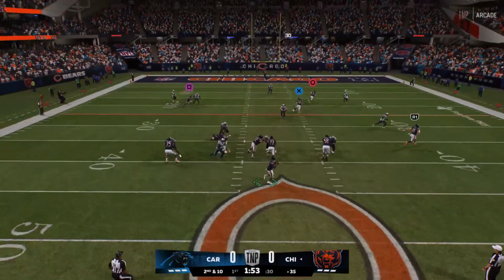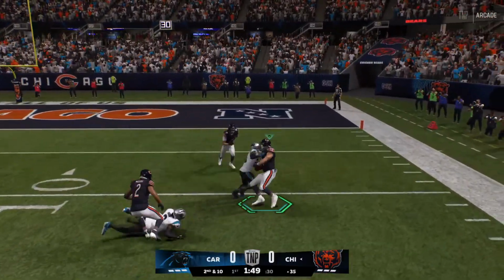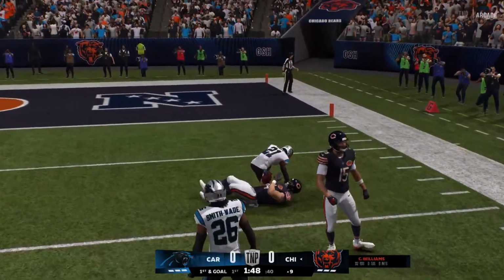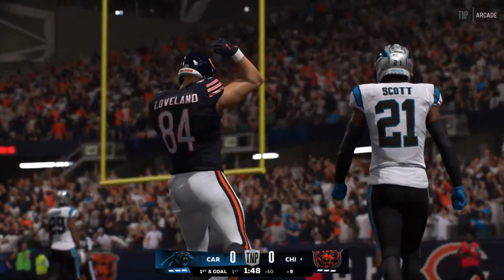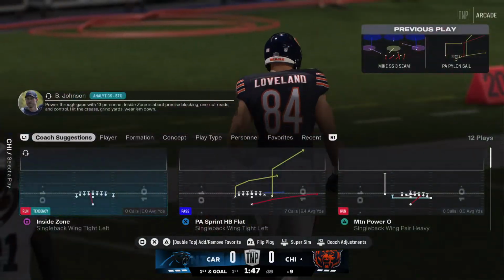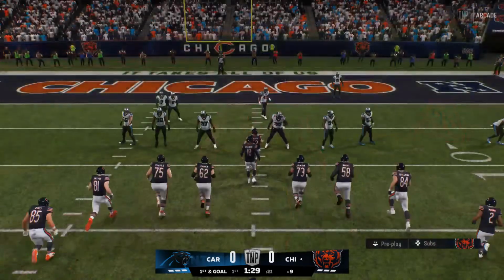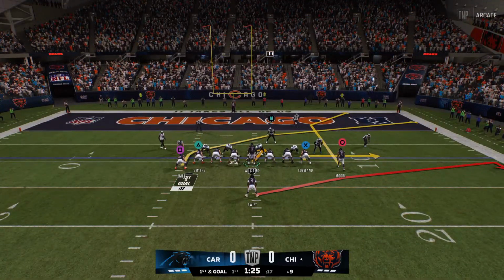Play action. Now Williams. That's downfield. He's got Loveland. And they move this all the way down to the 9. A good pickup there, 26 yards. Boy, how about the speed with which this offense can get down the field? It's taken them no time at all to get down here. And now they're set up with a 1st and goal.